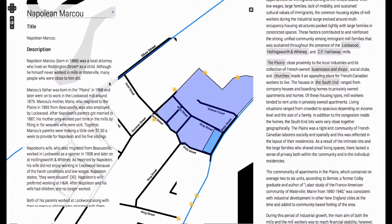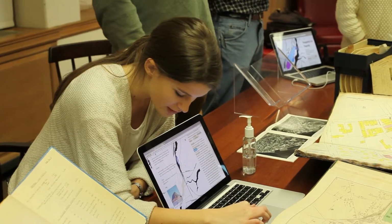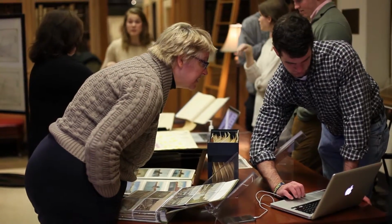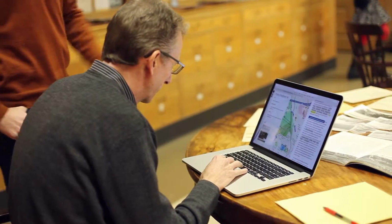When you just look at an address, you don't really get to see how they all cluster. And I think one of the conclusions that we came to is that so many mill workers lived in this South End area, and I don't think we would have come to that conclusion necessarily if we hadn't visualized it and actually put it on the map. The work that they do in this class contributes to something that is full of life and growing on its own, and hopefully strengthens these connections between Colby and Waterville.